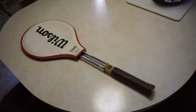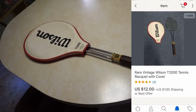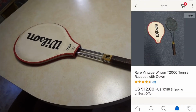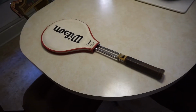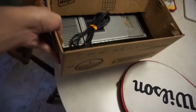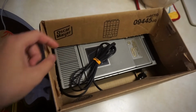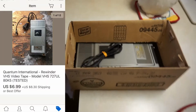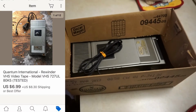So see if there's a service that is offered in your area. All right, so for today we sold this tennis racket. We sold it for $12 and the buyer paid shipping. Picked this up at the bargain bin for either like $1 to $2. Next thing we got is we finally sold another one of these rewinders, and as you guys know, we got these for about $1 to $2 each. We sold this one for $6.99 with the buyer paying shipping.